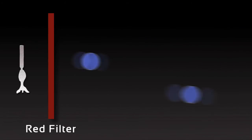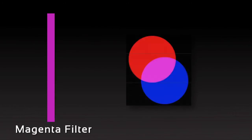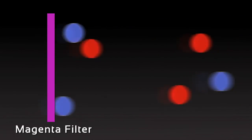But red filters are very effective in preventing the bleaching out of the rod photoreceptors, allowing them to function at higher light levels. And blue filters allow the blue light to pass through to the blue cones. The answer is a magenta filter, which is made from both red and blue dyes. Magenta filters allow both the red and blue light to pass to the retina. This allows both the blue cones and the rods to function better in bright light.